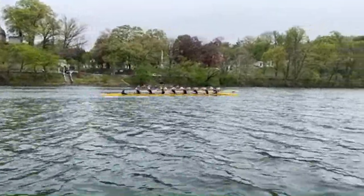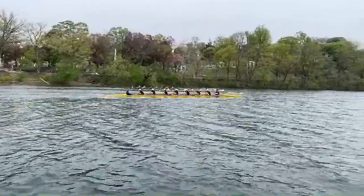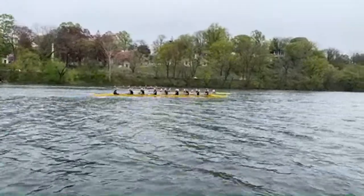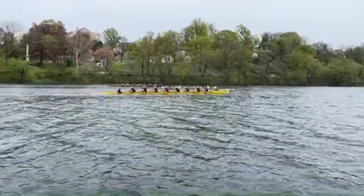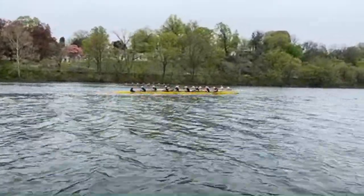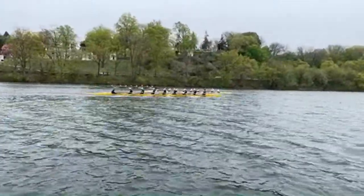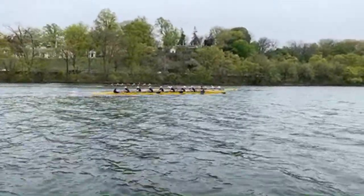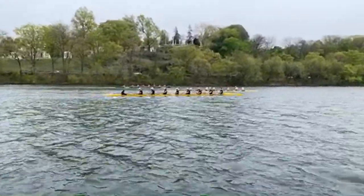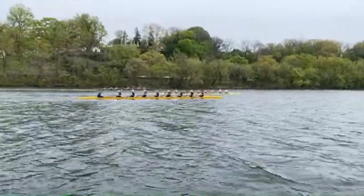Tigers moving really well in their high strokes. Walking away from both Dragon crews in lanes 1 and 3. About a half a boat margin over both Dragon crews. And still on the move. In the back end of their high strokes, they'll be striding out into their base rhythm. Now, Tigers with great traction in the 3v race.